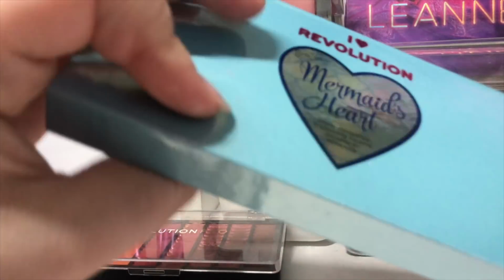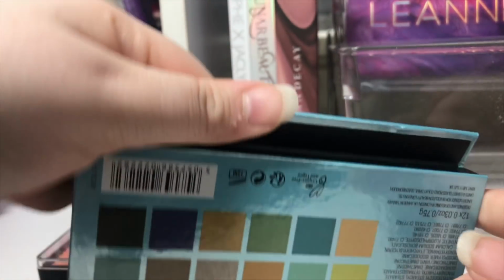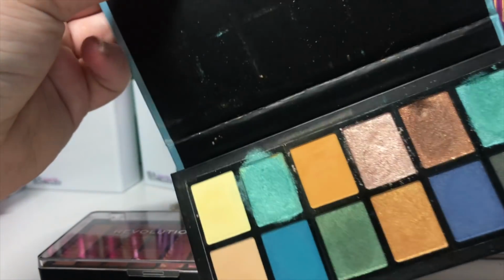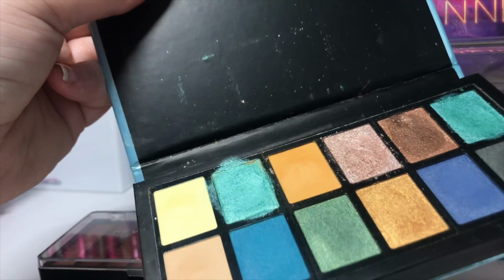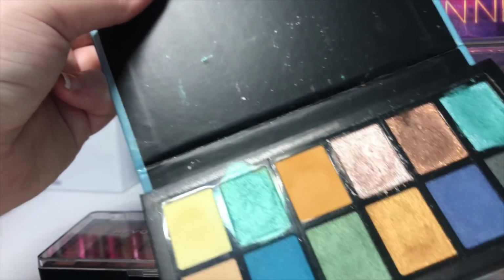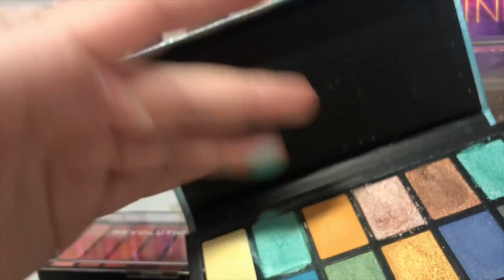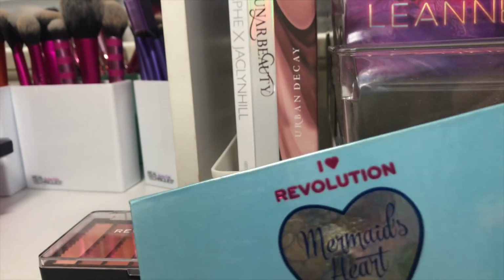Another palette that I am keeping is the I Heart Revolution Mermaid's Heart. This palette is absolutely beautiful. It's got those blue colors that everyone is dying over lately, and you can create a really amazing look with this palette, especially these two shades here. They are absolutely beautiful, and I'm definitely hanging on to that one.